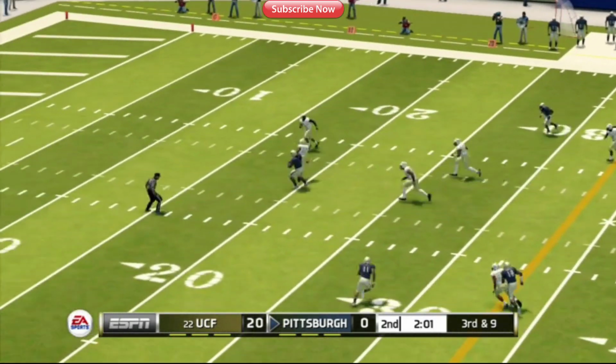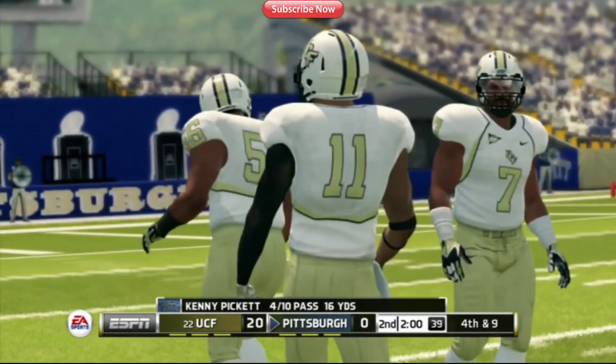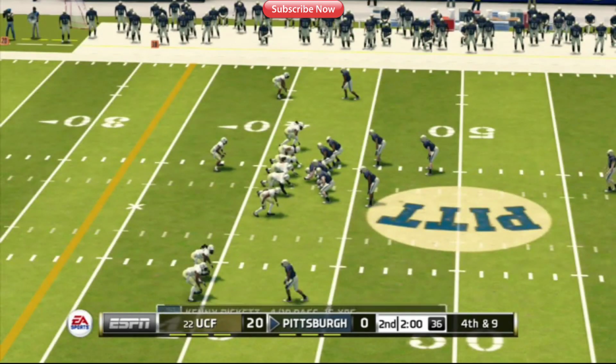In a hurry. It's broken up. He got a lot of air under that pass, and he gave the defender time to come over and make a play. Receiver on the play. That'll bring up fourth and 9. He'll try to knock this punt down inside the 20.